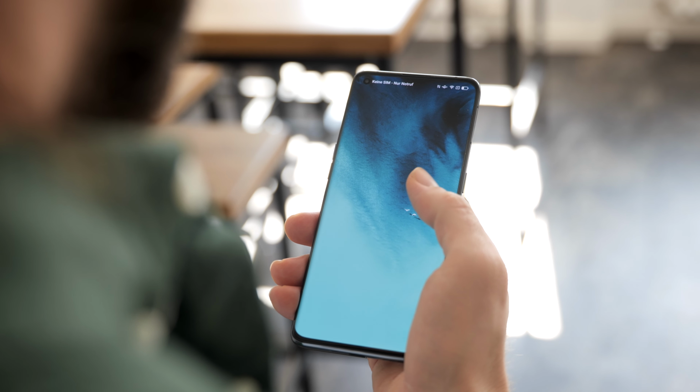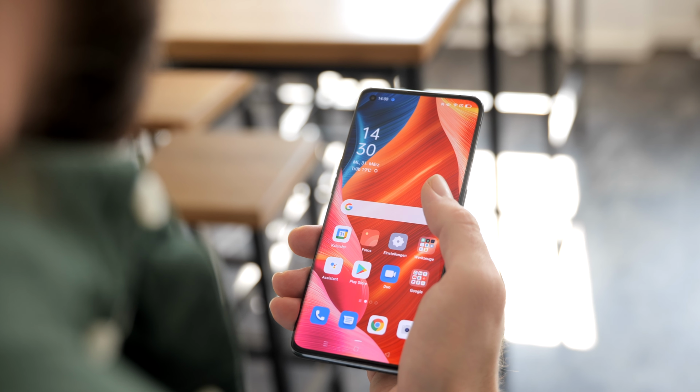The phone also uses face recognition technology and a fingerprint sensor to unlock the phone. Both technologies work great.